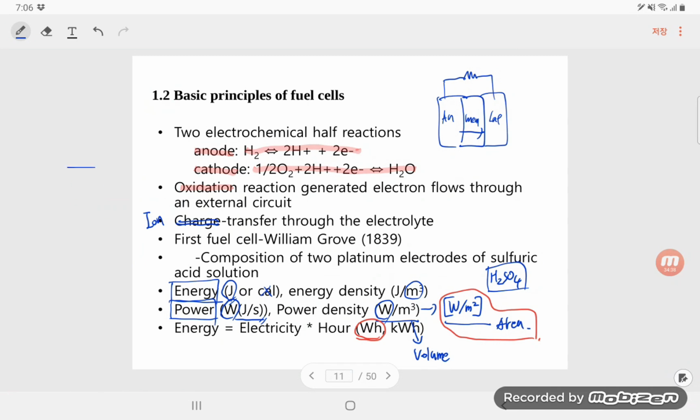As you can see here, watt is joule per sec, right? Joule per sec. And we multiply by hour. 1 hour is 3600 sec, and it means 1 watt hour is 3600 joule. Okay, we will not use this in this course, but it is better to remember this one.